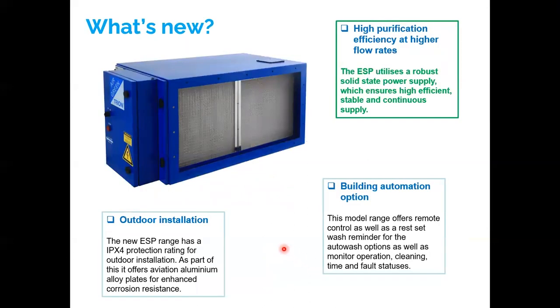So now I'm looking specifically at the Air Green range. I've explained a little bit about how an ESP works and what typical plasma-clean ESPs have, so what's new on the Air Green range? Many of you who have worked with us before and installed these units will notice the photo of the new type unit, and you'll see a significant difference in the look of the unit, especially the front door area. There are three things I'd like to highlight here, the main one being the one in green there, which is high purification efficiency at higher flow rates.